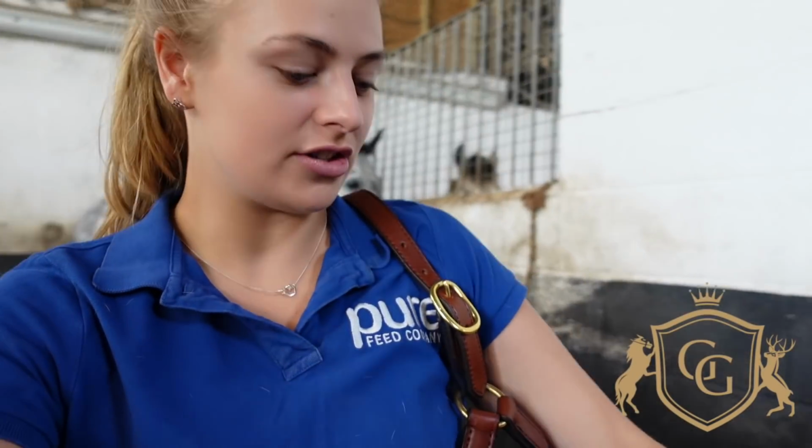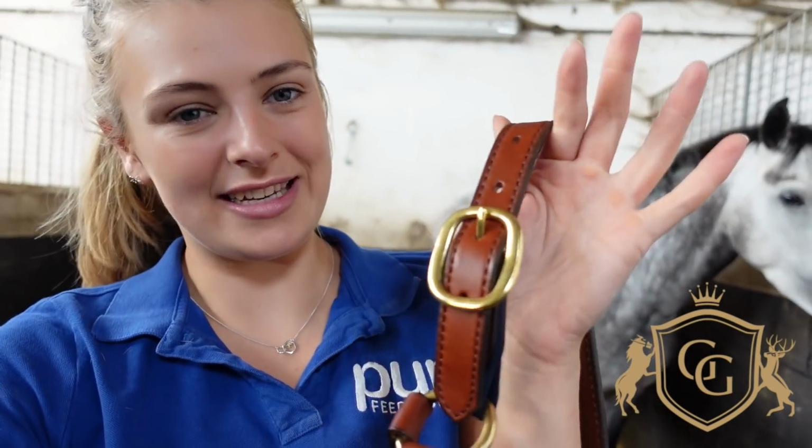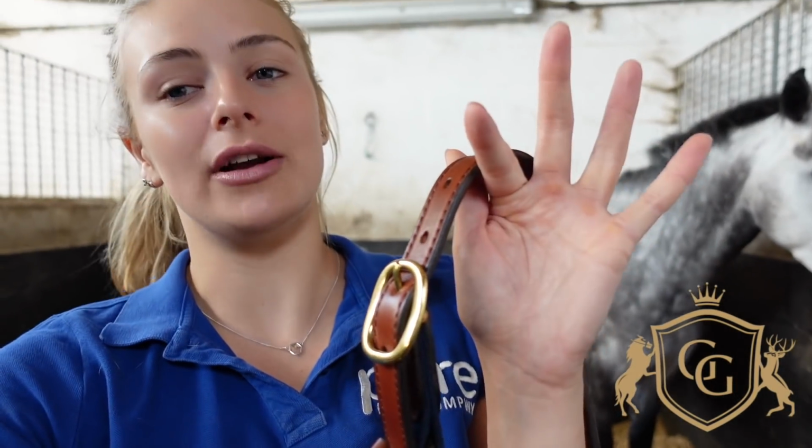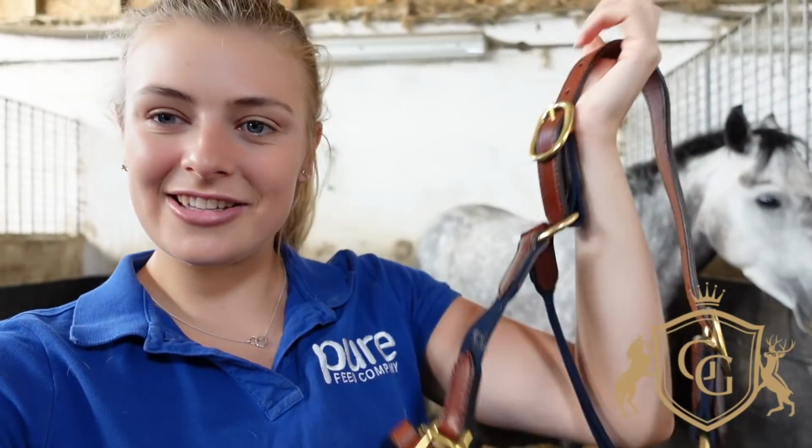I do often try to travel them in leather or half leather head collars, because leather is slightly more likely to break if they suddenly pull back or get caught, whereas those nylon ones just do not break. So I'm really excited to try this out. Very smart and lovely. Anyway, I'm gonna give her a quick brush and then get her loaded up.